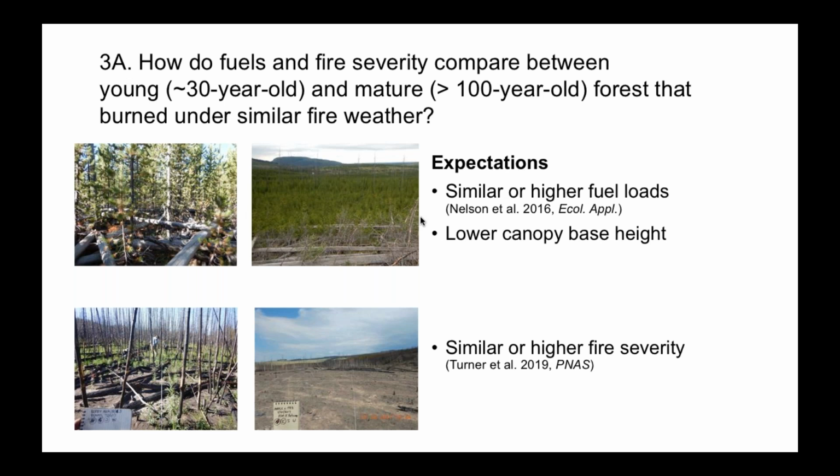So for this question, we randomly sampled 30 cells each in young and mature forest, and this sample only came from areas that burned under similar fire weather, so on those extreme fire weather days, just to reduce any differences that were solely due to weather conditions.